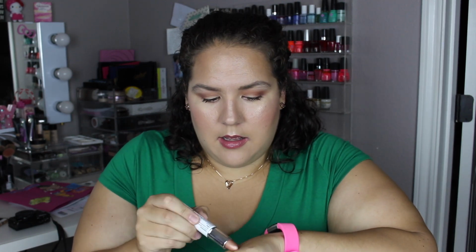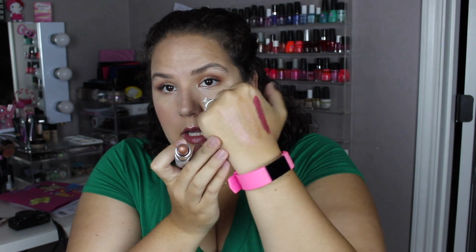And then the highlight on the other side, cream highlight, is actually really beautiful as well. I'm wearing something very similar in my inner corner under my lash line right there. So that's cool. And then I'm wearing this and I'm super excited about this.